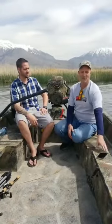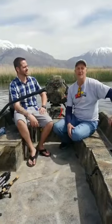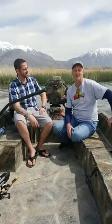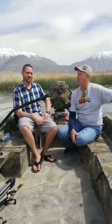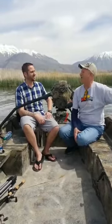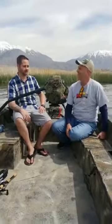Yes, boat's loaded. Guys, just want to let you know, we do have our life jackets on board. We do follow Utah State boating regulations, so there is a life jacket for everybody on board. We've got a throwable, so we're compliant as far as the state of Utah is concerned. We just kind of want to address that right off the bat, because a couple people say it, but we just want to address that for sure.